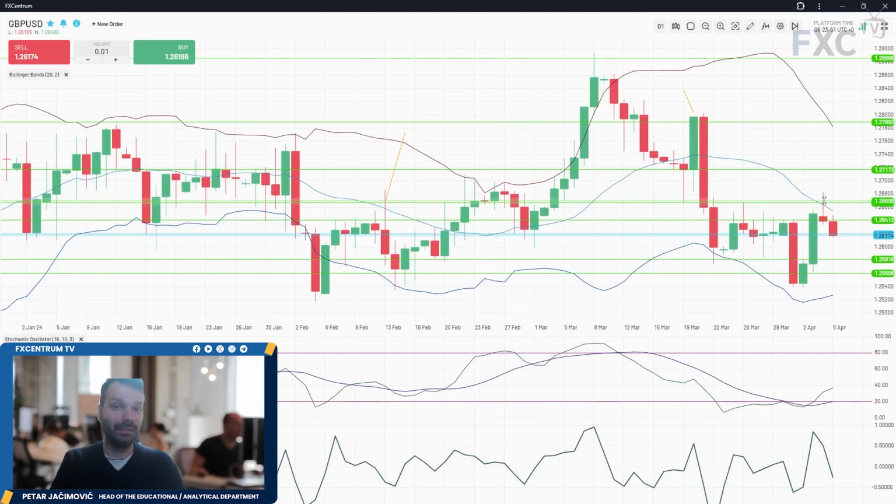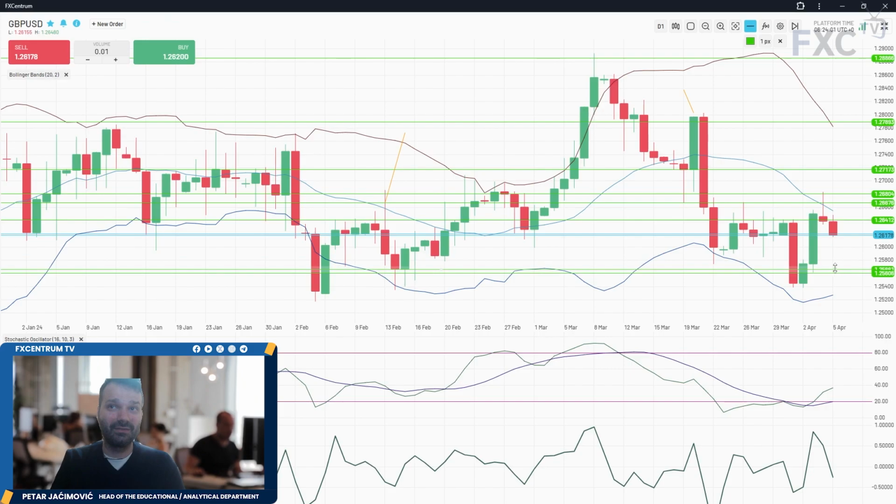A perfect rejection of the middle Bollinger Band on the daily time frame around 1.2680 mark, a nice pin bar, and you see the rate of change flip to the downside. So there is a chance for further downside movement and development on the pound dollar. Eventual downside objective, short term, is set around 1.2563 mark.